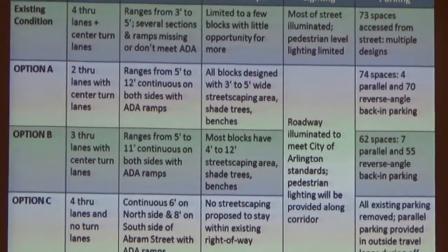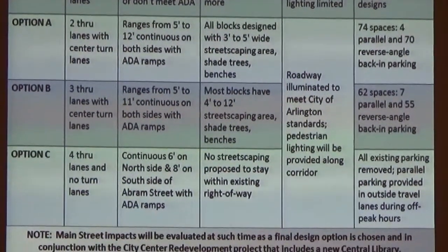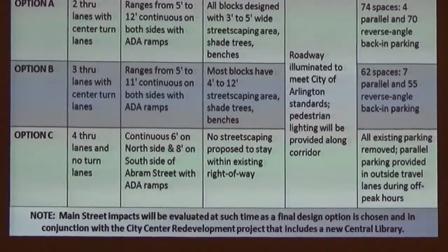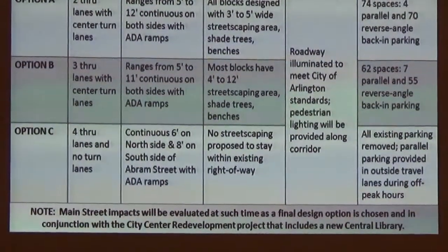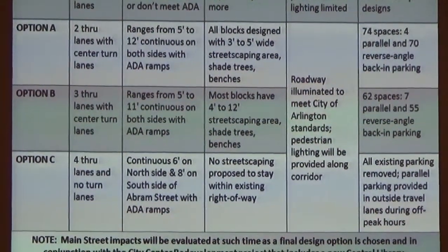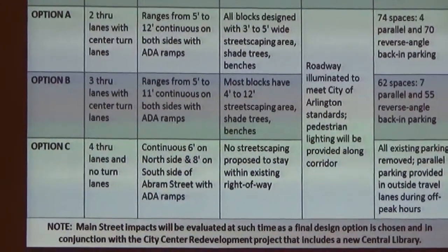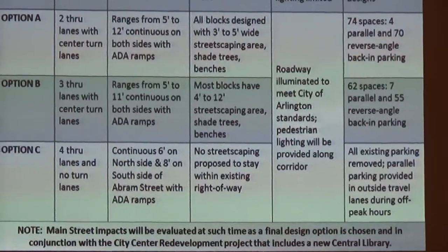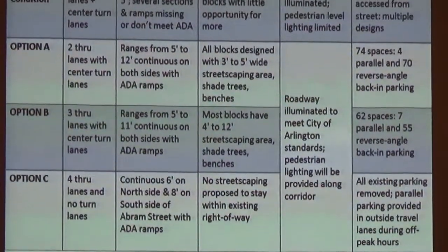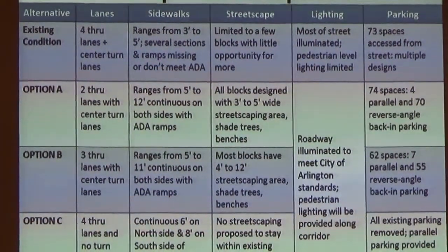And if the city chose to go the old style, it would still be about that same number of parking spaces. Option B, which is 3 through lanes and a center turn lane. The sidewalks range from no less than 5 and up to 11 foot. They're continuous north and south with ramps. Most blocks have a 4 to 12 foot streetscaping area with shade trees and benches. Same lighting situation. You lose a few spaces, 62 total spaces, 7 of them parallel and 55 with reverse angle back-in parking.